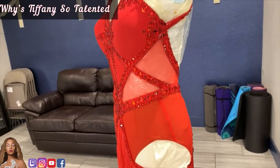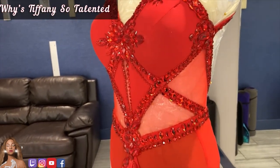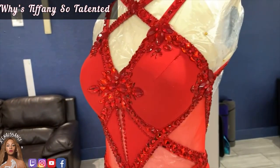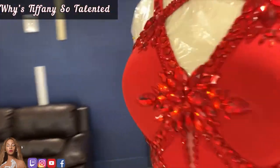I can't believe I got all this work done in one day. If I sprinkle this now, I literally could be done with this dress before 5 o'clock. Look, it's 4:30. I can get that sprinkle done in 30 minutes and this whole dress will be done. One day. Bye now.